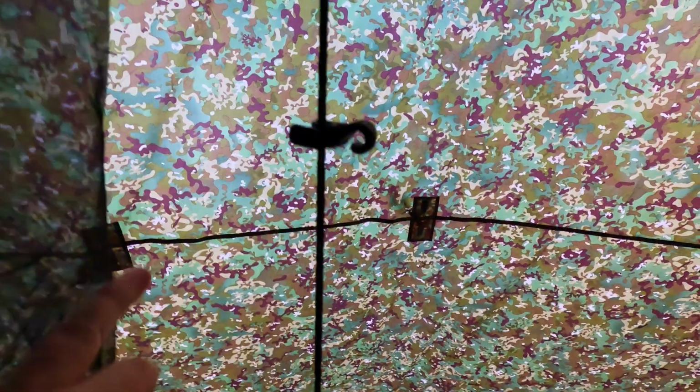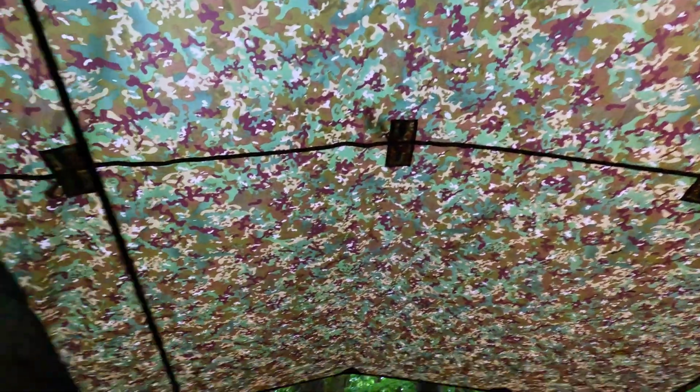It's got a bug net here. Let's spin you around. So you've got the hammock ridge line here, and you've got these little clips on them that come with it. You can just move those around. It also comes with a warm air sheet or something like that, to trap the air, so you can zip yourself up in your bag or your quilt or whatever, and then you can suspend that along the ridge line.